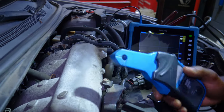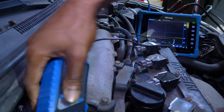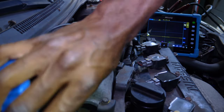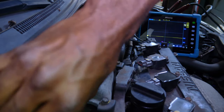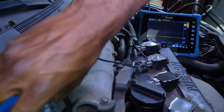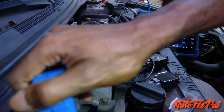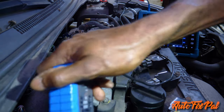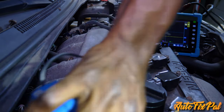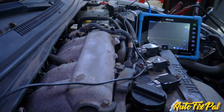I'm thinking it's the top one here. Might be the bottom one. Knowing my luck. No, it's probably the bottom one. The bottom one seems to have a lot of stuff going to it. But we'll know once we get something on the screen which one it is. Blows up, damn it. Got it. Let's start her up.